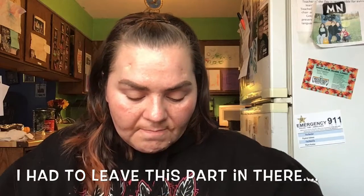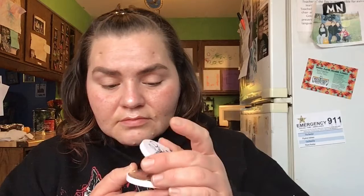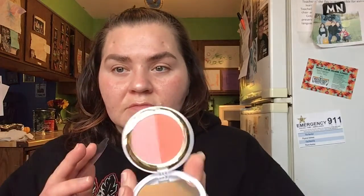There's the highlighter. Happy to have that. I don't think it's a full size, which I mean, whatever, I don't mind sample size. And then I got the Gigi Gorgeous The Only Blush Duo. It's good. It's really pretty.